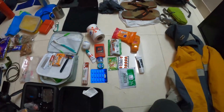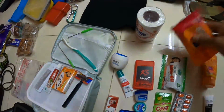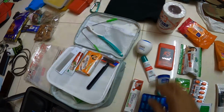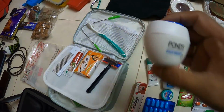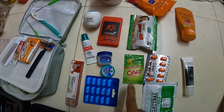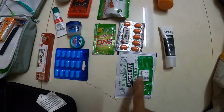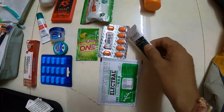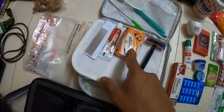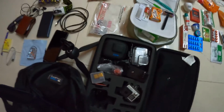Now coming to the toiletries, tissue paper very much required, wet wipes, sunscreen, roll on, small deo, cold cream, very much necessary, a woolen, kerosene, Vicks, Vaseline, Eno, O2 for stomach upset, and electrol water, and face wash, lip balm, small soap, toothpaste, razor, comb, very light packet, very light one.